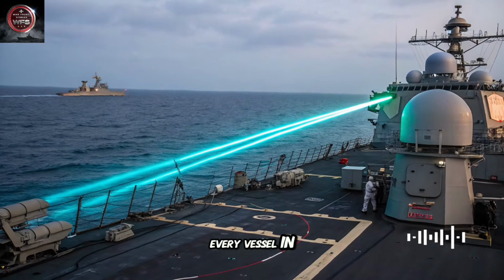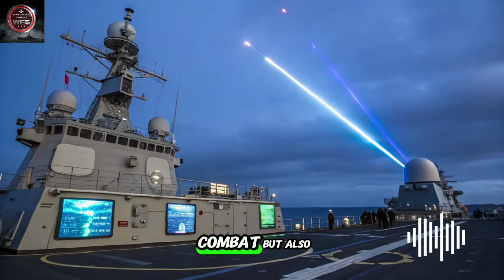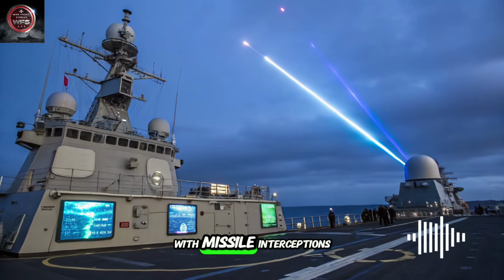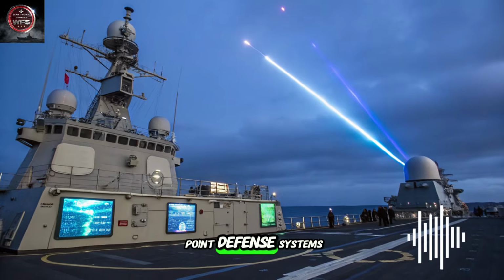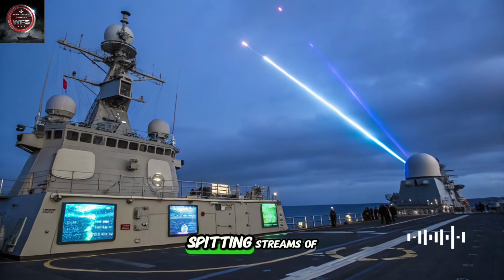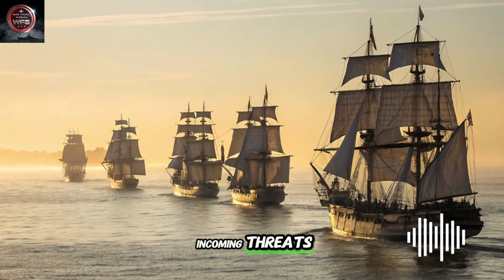Every vessel in the U.S. Navy is equipped with layers of defense, not only for combat, but also for survival. The ambush tested these features to their limits, with missile interceptions, electronic countermeasures, and point defense systems working in unison. Close-in weapon systems, CIWS, roared to life, spitting streams of metal into the sky to shred incoming threats.